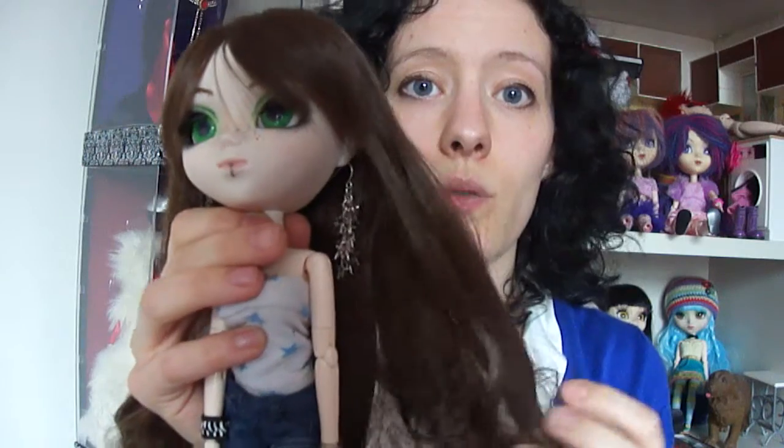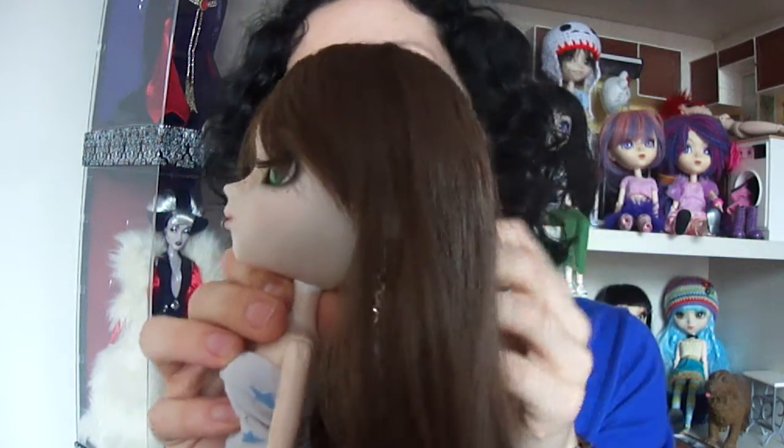She has been re-wigged also. She was originally a Pullip Holly, and anyone who knows the Pullip Holly knows that she's quite a different sort of character and appearance to how Meg is looking now, so I definitely needed to get her a new wig. Her first wig that she had I really liked. It was black but with a hint of brown as well, so it was like a brown-black kind of colour, and it really suited her, and it had a nice sort of straight fringe across here.